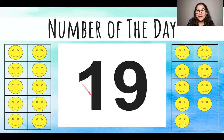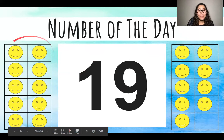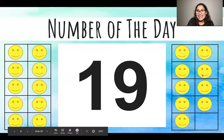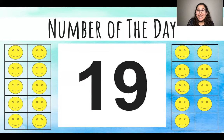Yeah, this looks like the number 19. We have 19 smiley faces. Remember, this tens chart is full. That means that there are 10 smiley faces. On this side, the tens chart is not full. I see 1, 2, 3, 4, 5, 6, 7, 8, 9 smiley faces on this side. That means that to make the number 19, we have 10 and 9 more. That makes 19. 19 is 10 and 9 more.